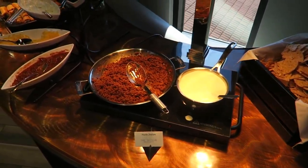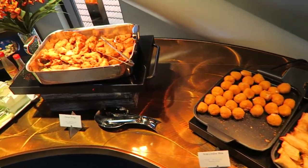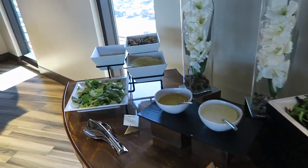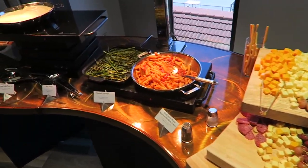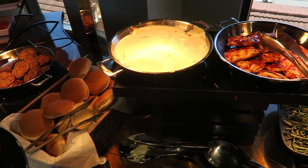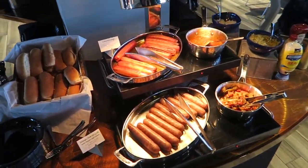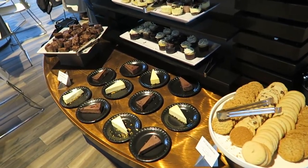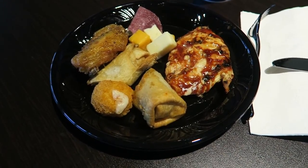We have to start off with, we got a nacho station, Southwest egg rolls, mini chicken cordon bleus, chicken wings, blue cheese, celery, peanuts, coleslaw, salad, mixed greens, Caesar salad, artisanal cheeses and salami, penne pasta, asparagus, hamburgers, baked grouper, barbecue chicken, hamburger station, Coney hot dogs, sausages, the fixins. Look at these desserts. New York style cheesecake. This is the first go round.